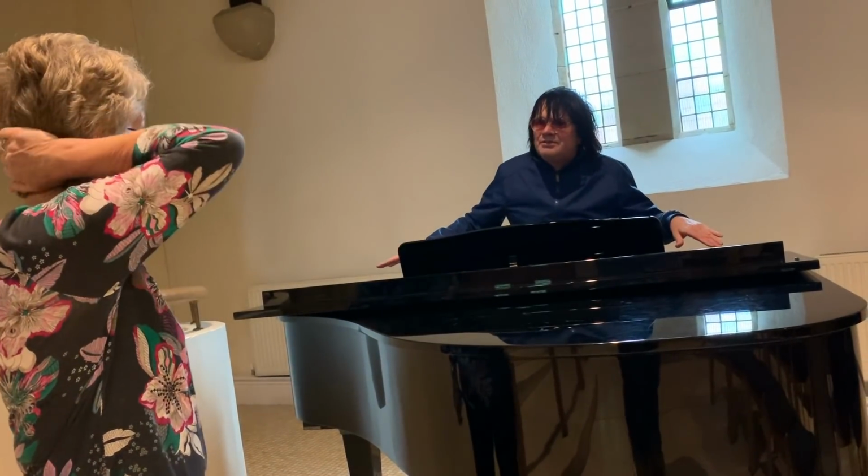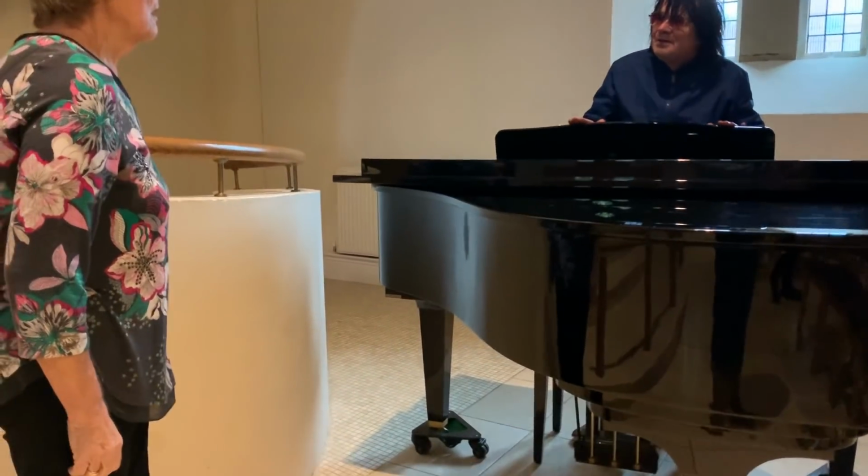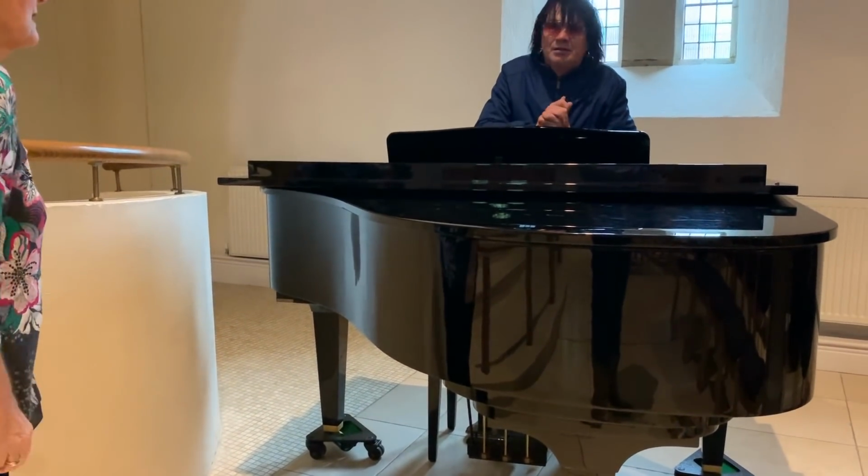So what year is the church? When was it built? 1850. It's not old. No, but it's about Victorian anyway. Oh yes, at least Victorian.